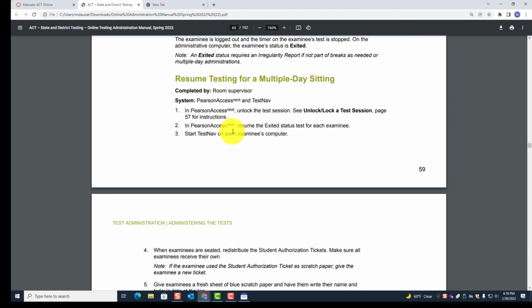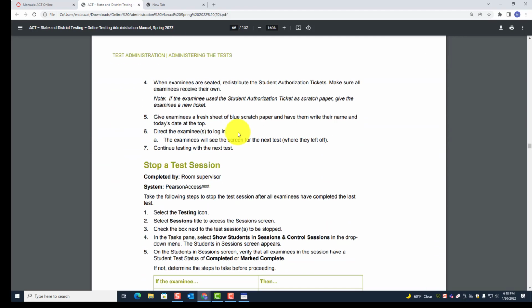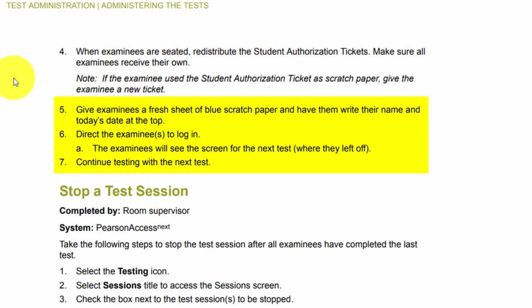Basically at this point, after step number 3, where you started TestNav, step number 4, when examinees are seated, redistribute the authorization tickets. Make sure all examinees have their own. If the examinee used the student authorization ticket as scratch paper, give the examinee a new ticket. Step 5, give examinees a fresh sheet of blue scratch paper and have them write their name and today's date at the top. Make sure they do that. Direct the examinees to log in. The examinee will see the screen for the next test where they left off, and then continue testing.